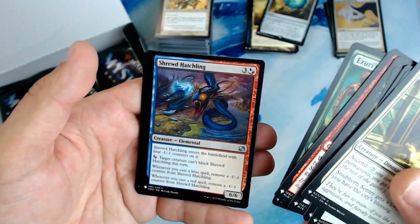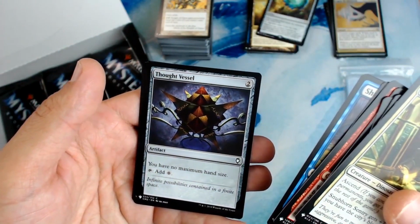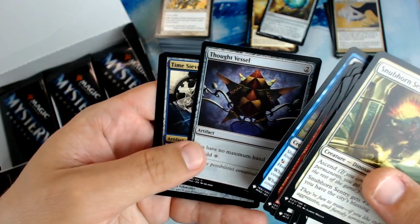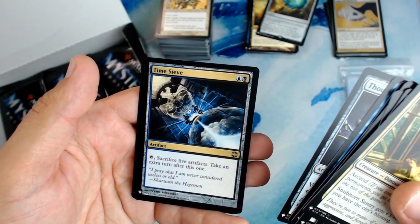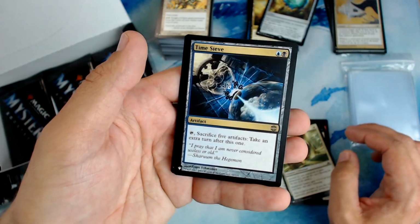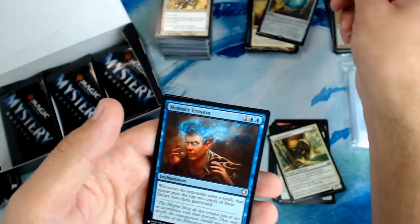Some Archers. It's a Shrewd Hatchling. This card is so good in limited. You find a Thought Vessel. You have no maximum hand size. Tap to add colorless. And it is a Time Sieve. Sacrifice 5 artifacts to take an extra turn after this one. I feel like this card has kind of been on the rise, but that is a rare.